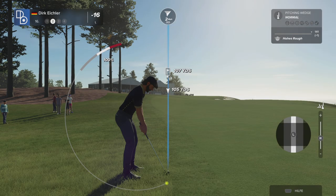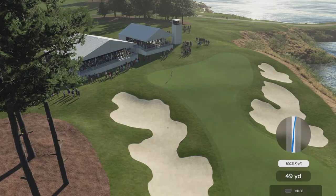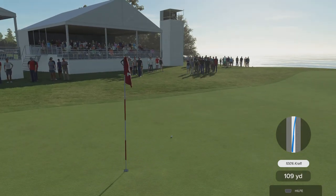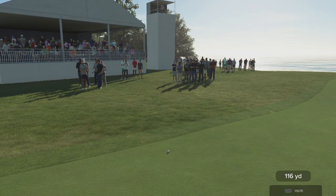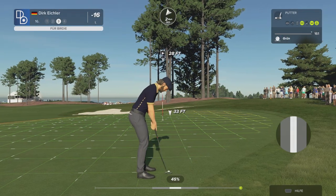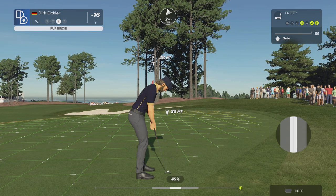That's a chunky lie. It's going to take all their talents to get out of this one. Going with the pitching wedge here. Yeah, this is lovely. Oh, that's outstanding. Another great shot by our leader. Dare I say, Luke, this player has been in fuego with his approach shots. Another green in regulation.